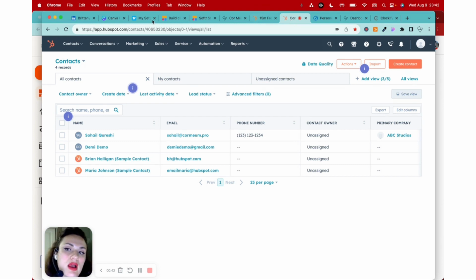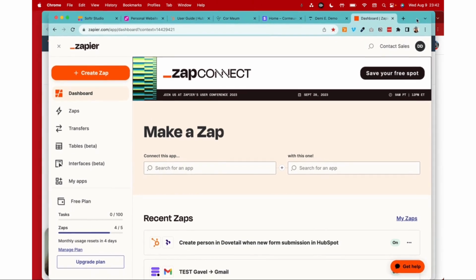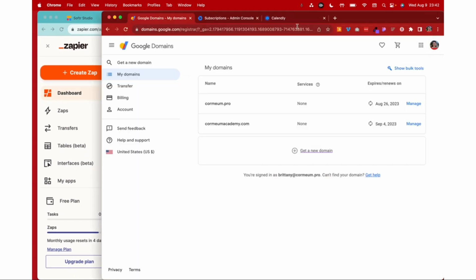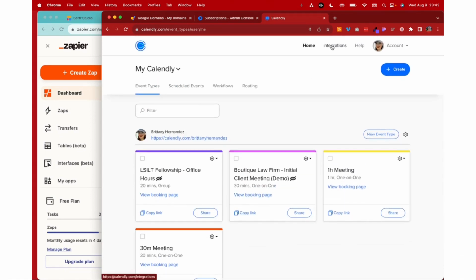So this is really beneficial because it's all built in directly into your CRM without you having to do anything else. Now, I personally actually use a tool for my booking calendar called Calendly. So I love Calendly because it's really easy to use. There's lots of different features and options. They have tons of integrations, including HubSpot.